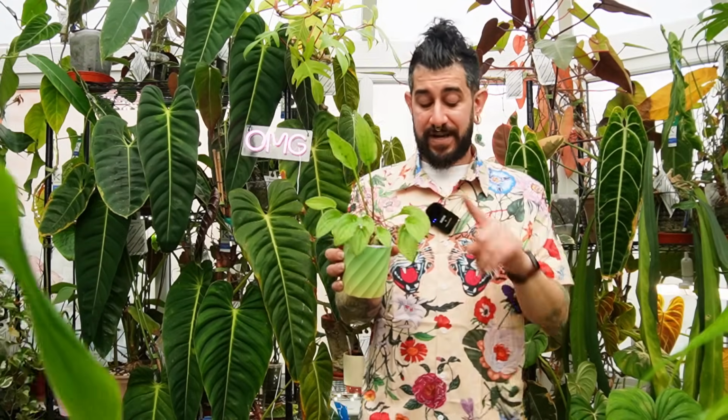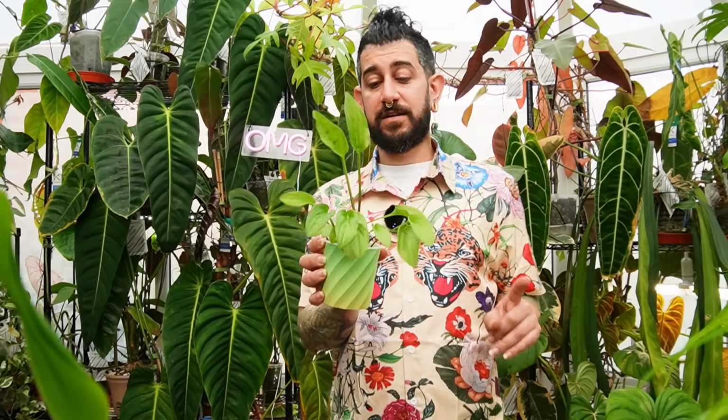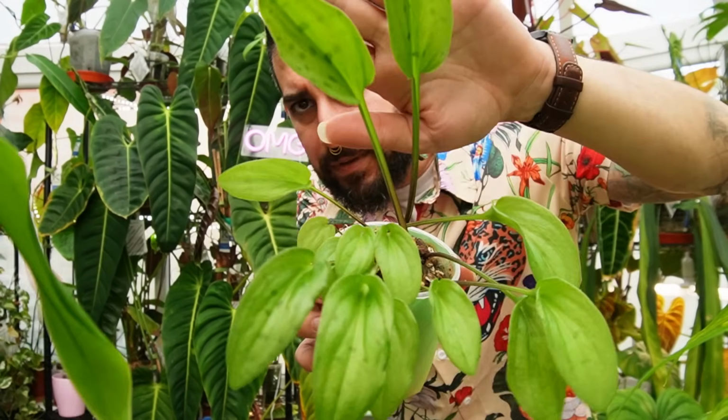Now this is a plant that I haven't shown for a while, and I got this last summer, I think, and this was a Grow Tropicals purchase.